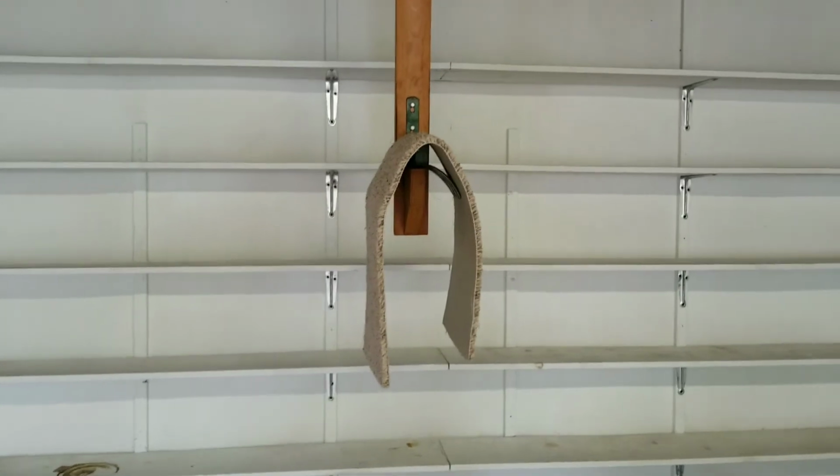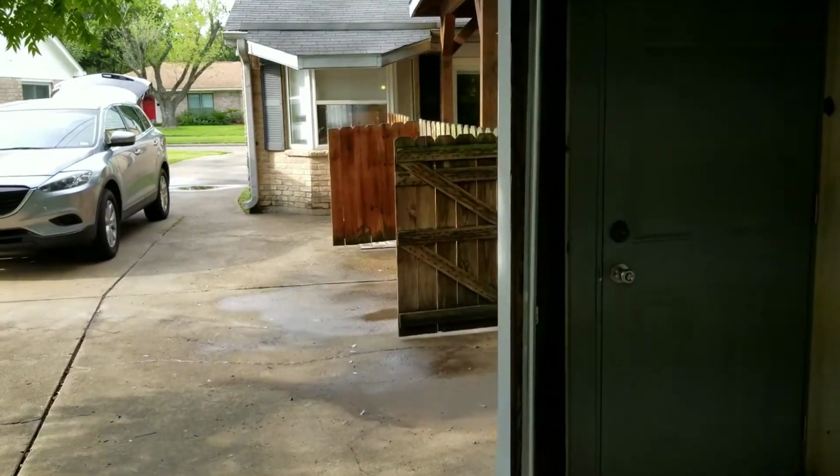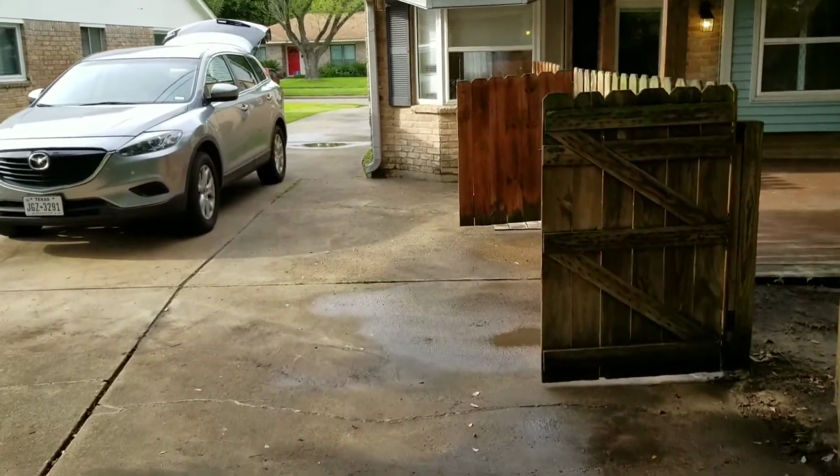But that was my dad. God rest his soul. He was a good man, but he did things kind of a strange way. So anyway, it's funny, it's a good memory. Let's go in the house.